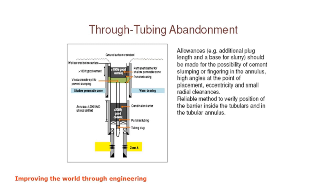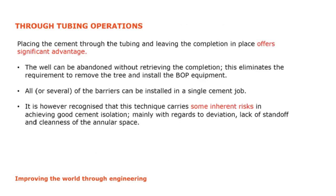You can use the tubing string as a cement stinger, go down there. But there are a couple of considerations you need to think about. You can save a lot of money, because you can use a single cement job. There are inherent risks, and you need to know that you've got the cement isolation on the annulus.